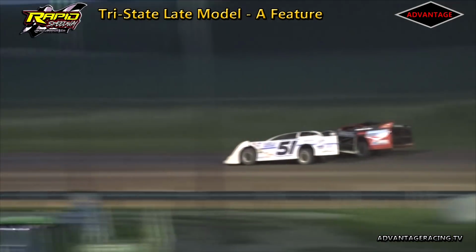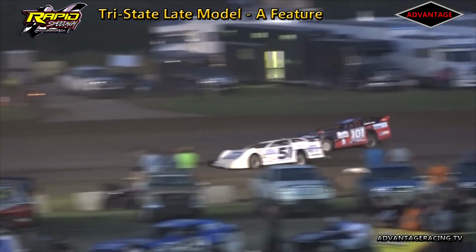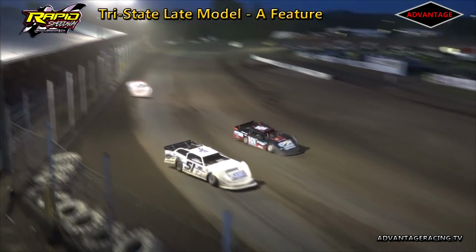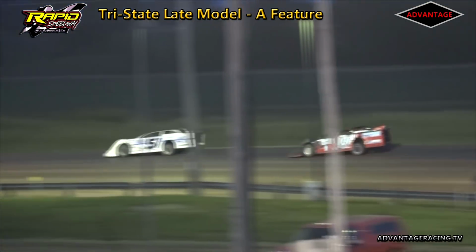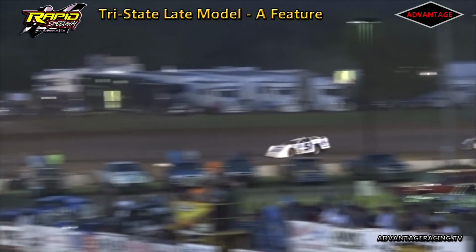Nate Bionoff with the move on the backstretch, and he is gaining on the race lead. And Bionoff will clear Seacup with the slider in turn number four. Nate Bionoff to the race lead. Seacup looking to come back in the 101 in turns one and two. Seacup dips down low. Not enough as Bionoff, with the high line, is able to move clean in the 51. Nate Bionoff, your race leader.